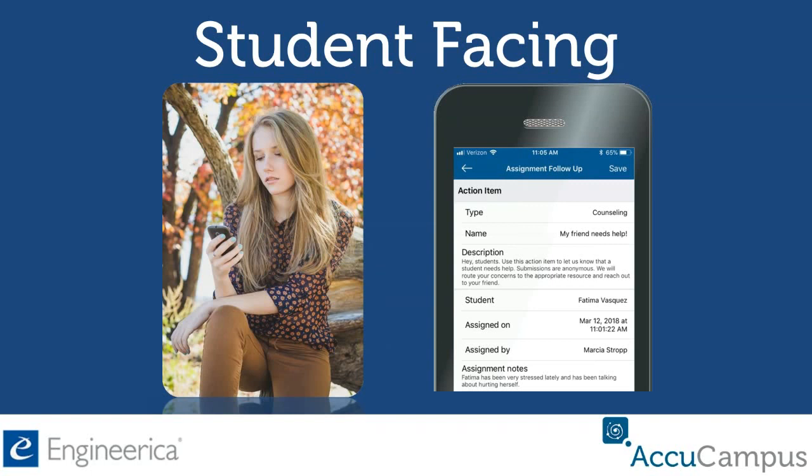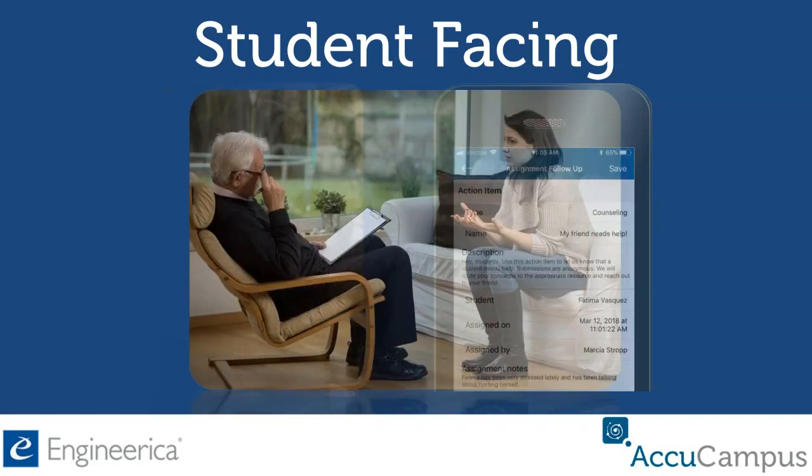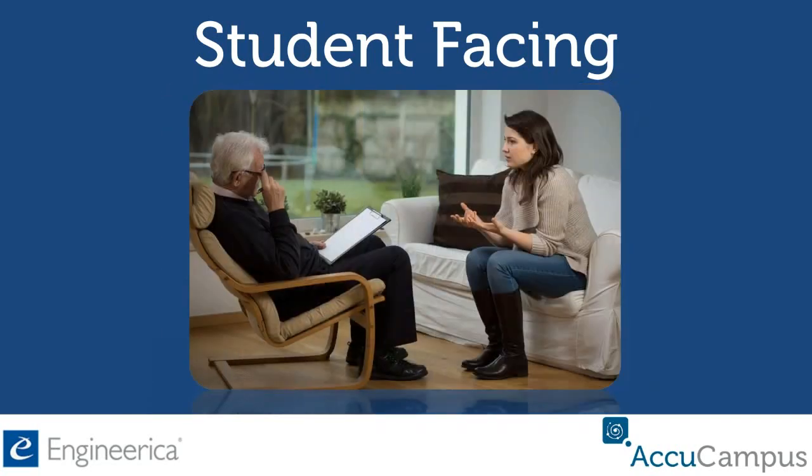Most of the time, the students themselves are actually the ones who are engaging the most with each other, which makes them one of the best resources for raising alerts. So if your alert system doesn't allow for student involvement, you could be missing out on a significant portion of your troubled population.